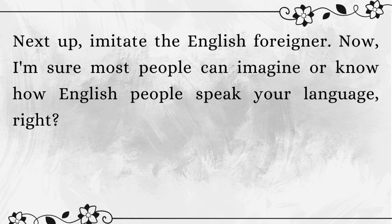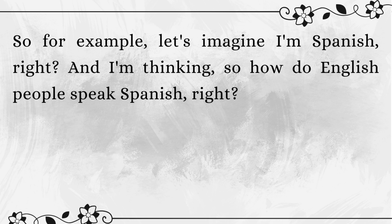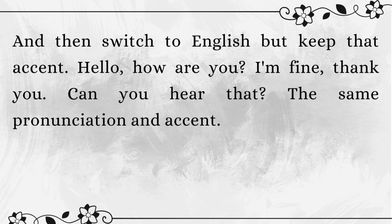Next up, imitate the English foreigner. Now, I'm sure most people can imagine or know how English people speak your language, right? If you've got tourists or you've met people from other countries who speak your language, how do the English people speak your language? Take that sound, that accent, and start to use it. So for example, let's imagine I'm Spanish, right? And I'm thinking, so how do English people speak Spanish, right? They don't speak perfectly, they speak with an English accent, right? So the Spanish person would try and speak Spanish with the English accent, right? And then switch to English but keep that accent.